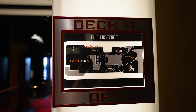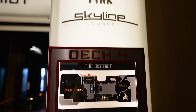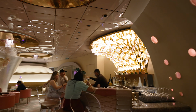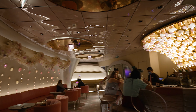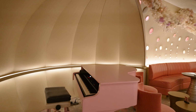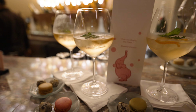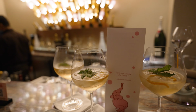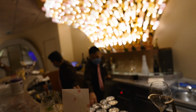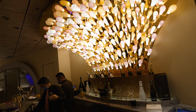We are now heading into Pink, so we are gonna grab a drink just because it's happy hour in here, and then carry on with the night. So we're having a great time so far. So here are our drinks. They're the Moet Iced. We had them before and they were delicious. And again, here's an up close of the bar.